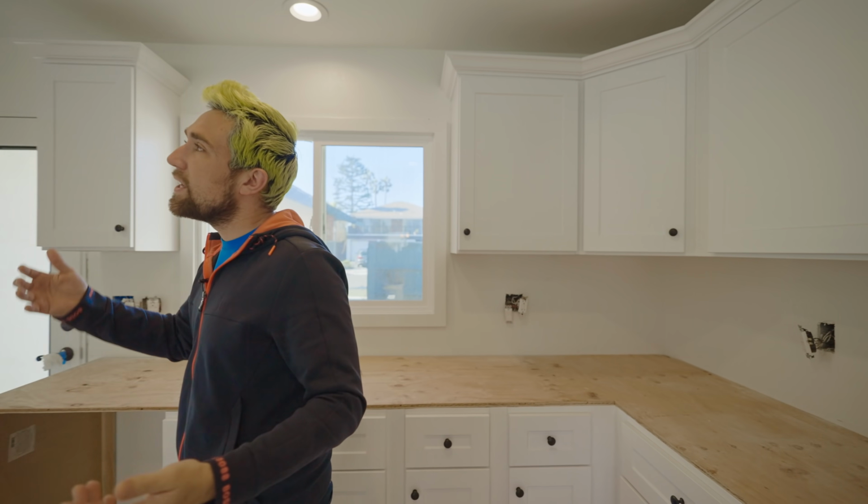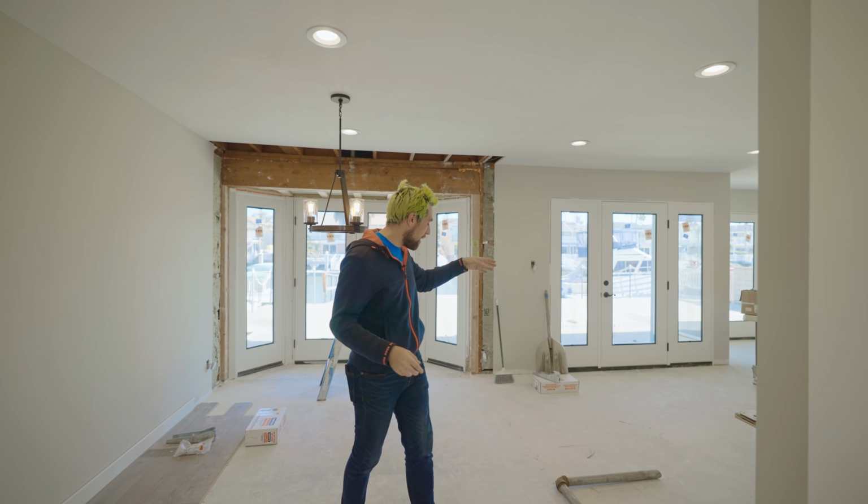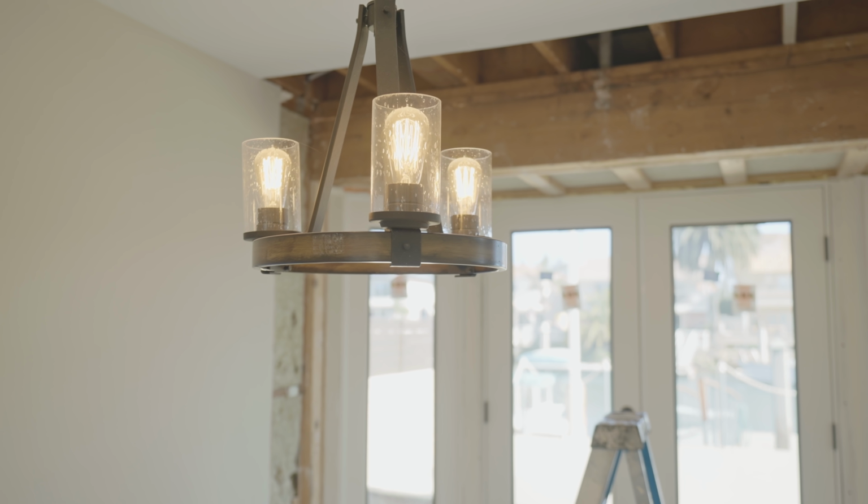You have some level 1 things, some level 2.5 things. Doesn't make sense. So I always like to stay bracketed within these brackets of levels. Another thing is adding lots of can lights. We probably added somewhere around 25 to 30 can lights throughout the property here because it felt dark.